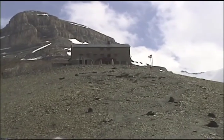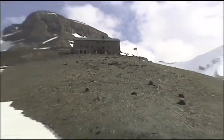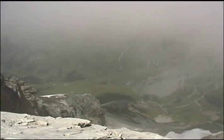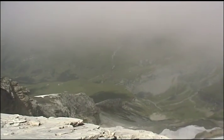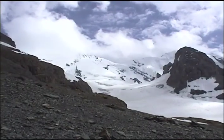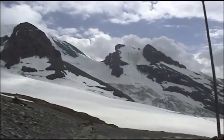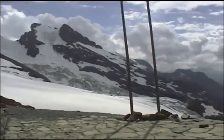Well, there's our hut. A little more descent. We're up here, and the weather is changing. That's where we came from. I'm a little unsteady. I'm so darn tired. The view up here is incredible on these glaciers, and it is cold. It is extremely cold.